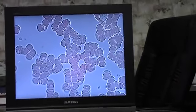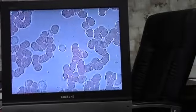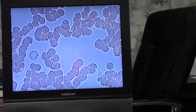Okay, looking at the blood. This is called a rouleau. Rouleau formation. Sticky blood.